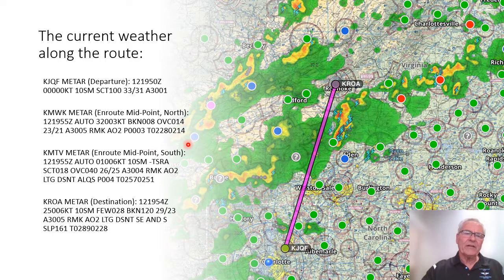This temperature thing here, T means temperature. It has 2 sets of 4. Okay, 0228 and 0214. The 0 means it's a positive. 1 would mean it's a negative. 2 means it's the lowest temperature in the last 6 hours. So this one's 28 and 14. So that spread was a little wider, as the lowest temperature and the widest spread within the last 6 hours. Well, that makes sense, I guess.